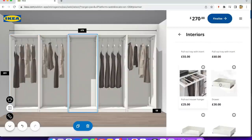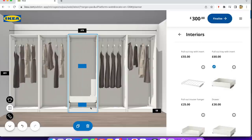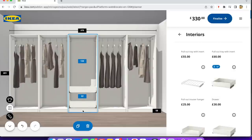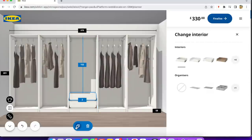I knew in this middle one that I wanted some drawers. So I added the drawers. You can just really play around with where you position them. I wanted five, so you can click on the drawer that you've already put in and press copy. Is it? It's duplicate, so that you can add them in.